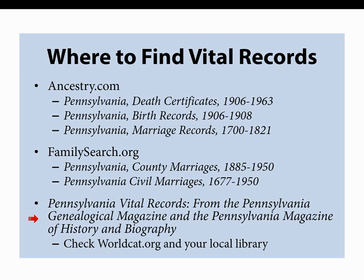A third source is the Pennsylvania Genealogical Magazine. This book compiles records from the magazine and spans from the mid-17th to the mid-19th century and covers all counties in the state. You should check out worldcat.org, which is the International Library Catalog, and your local library.